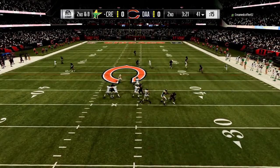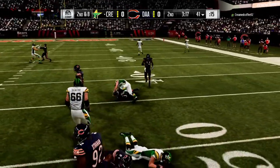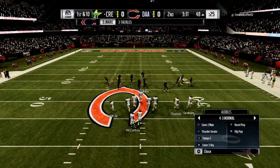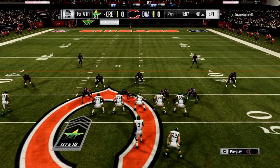Now Wilson on 2nd down. Flushed out right. And he'll be taken down, but not before he works it past the 50. The rushing numbers for Wilson maybe down from earlier in his career, but he's still a threat to go, showing it there, picking up the 1st down.